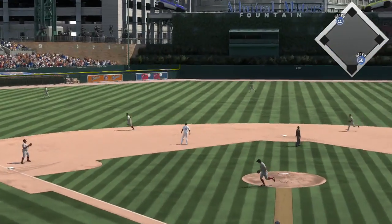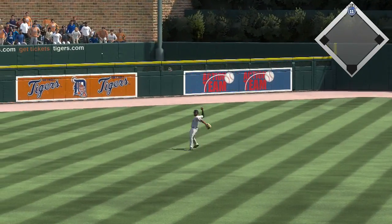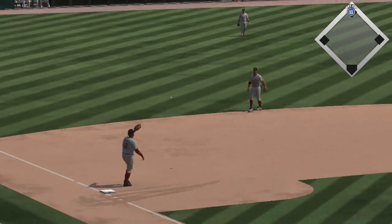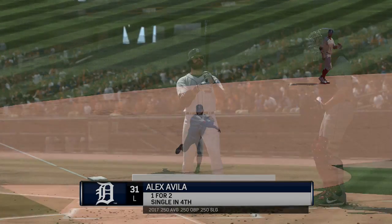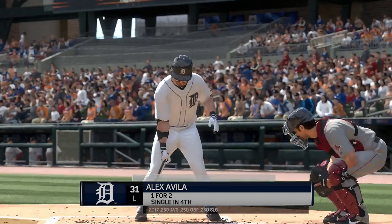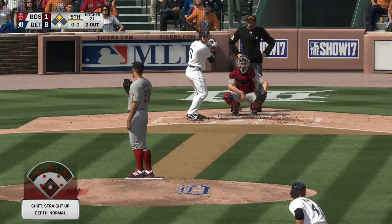Lifted the other way out to left center. Chasing after it is Bradley. He tracks it down and makes the play to record the 2nd out. And no tag at second. He'll head back there with 2 away now. Now batting. Digging in, Alex Avila. He's 1 for 2 in the ball game.